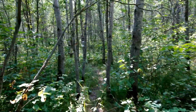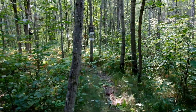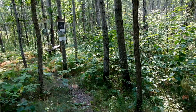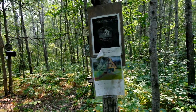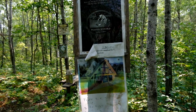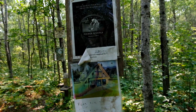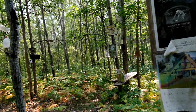Okay, moving along, we're on Buttons Way, and we're coming up to a rest area. Here we go. Please remove your dog's feces from the walking path. Use a pooper scooper. Yes.